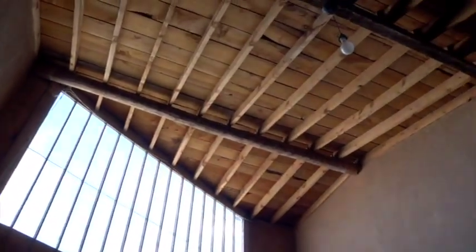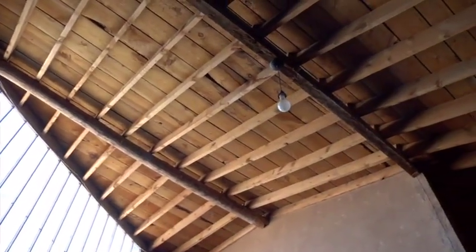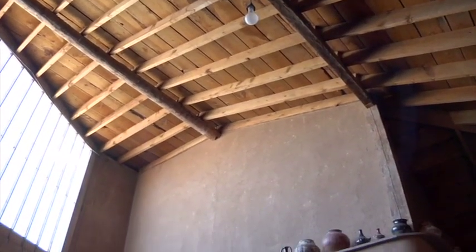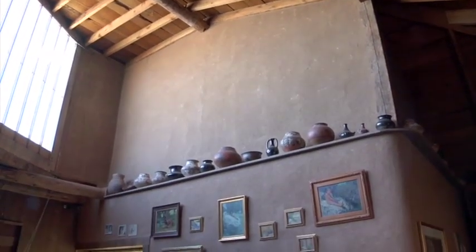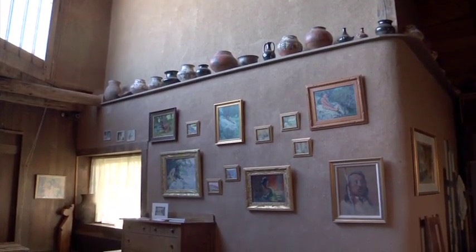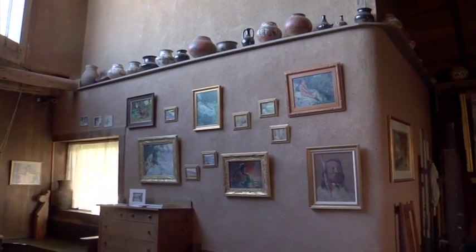The building had to be raised, so they took off the original roof and tilted the framing of the roof line down so that they had a ridge between the framed upper section and the adobe brick section below. That junction was made into a shelf on which they stored the pottery. Right on the corner is where the original building ended, and they extended both south and east in order to enlarge the studio.